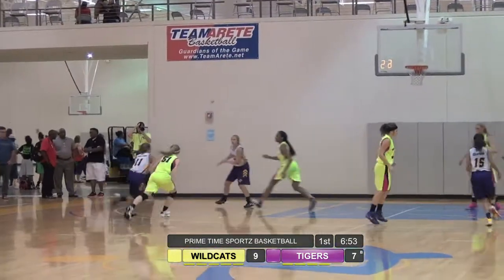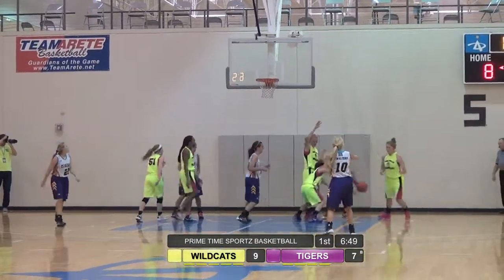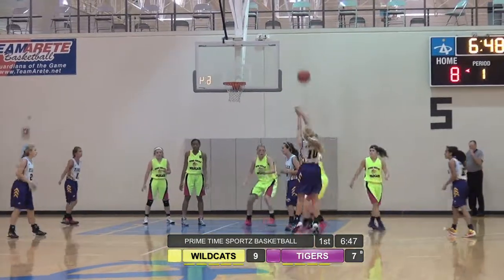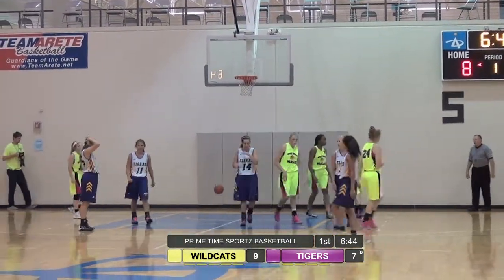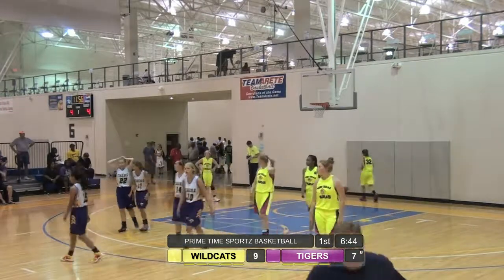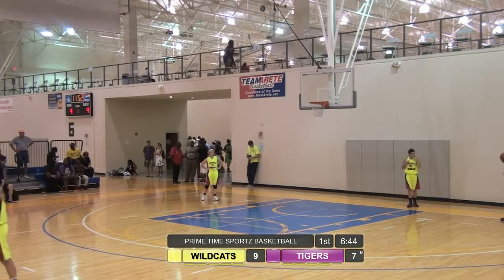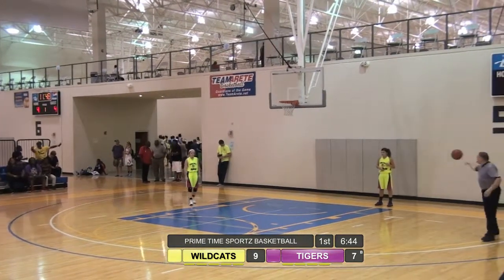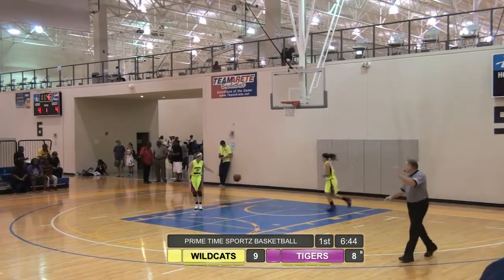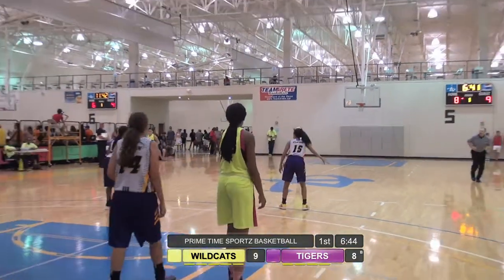Back the other way goes Clifton. Pass nearly stolen. Clifton gets the board off the miss from Walters. She'll kick it out to Walters. Walters the trey, and that's an air ball. Too short on the air ball. 9-8 our score, as the Wildcats lead by just 1. Try to extend that lead here.